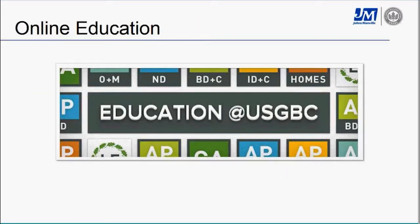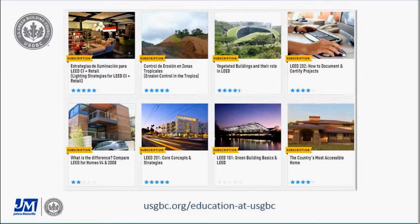For online education, our learning platform is Education at USGBC, which is a subscription-based platform that offers education content for a diverse audience. For those who are LEED professional credential holders, the platform allows you to meet your continuing education requirements. The platform includes videos, podcasts, articles, white papers, and a diverse array of content in all shapes and sizes to meet different learning styles.